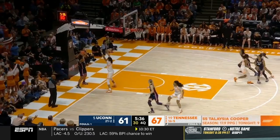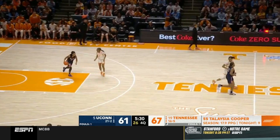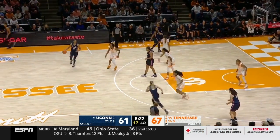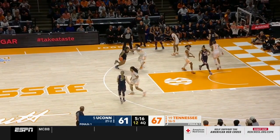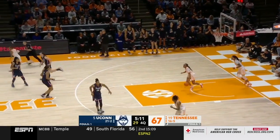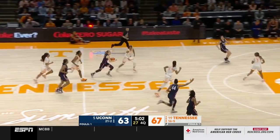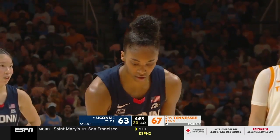And Tennessee's ability to just dribble, penetrate, and get, granted they're tough finishes, but they're getting both feet in the paint, multiple players and scoring. Cooper, who struggled early, battling illness. Her offense has come along as the game has gone along. Strong, into the paint, able to lay it in. 16 points for Sarah Strong. Cooper dribbles it off her leg into the arms of Beckers. Beckers pushing pace, bounces to Griffin, denied, but a foul. She's been so impactful on both ends.